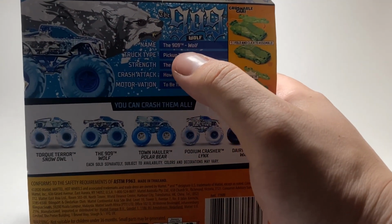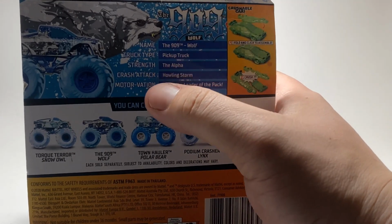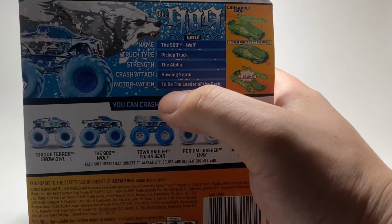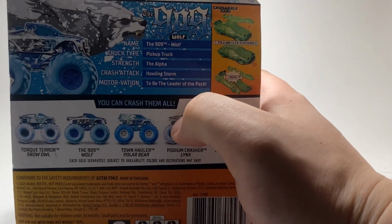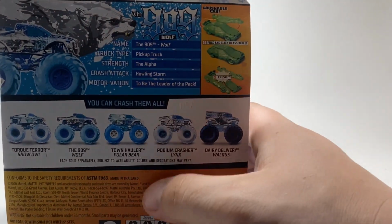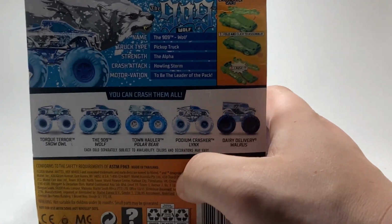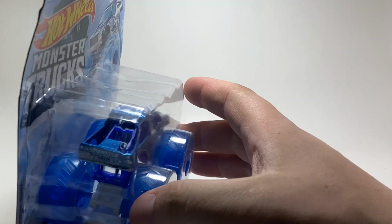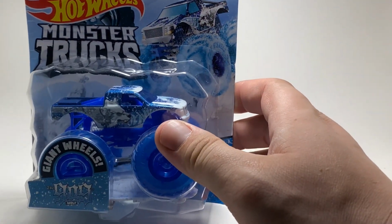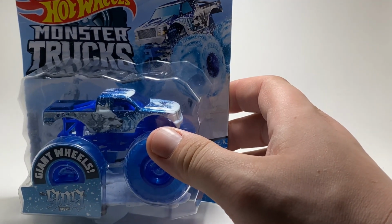Moving on to the back of the card, you can see the wolf right here, and the official name of the truck is the 909 Wolf. The truck type is pickup truck. The strength is the Alpha. The crash attack is the Howling Storm, and the motivation is to be the leader of the pack. So pretty cool. I like the references there, and then you see Mr. Wolf himself over here. So definitely a cool animal. I just can't wait to see what kind of hidden stuff they have in this. So let's crack open the final Blizzard Basher truck that we're probably going to open within a year or so.